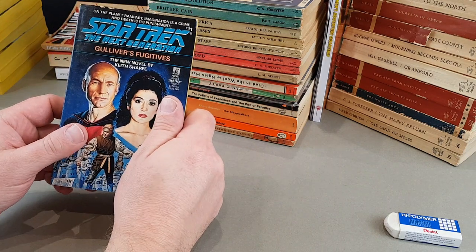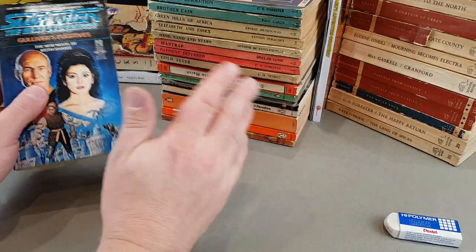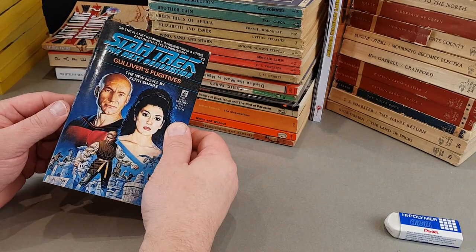So my next Star Trek video also includes the very first couple of Star Trek Next Generation books. Because those are going to be the next ones, I've completed all the classic Star Trek books, but there's lots and lots of Next Generation that I'm missing. In fact, I only had a handful.